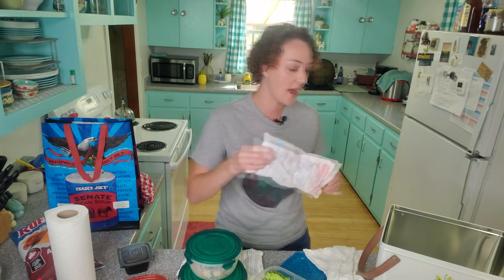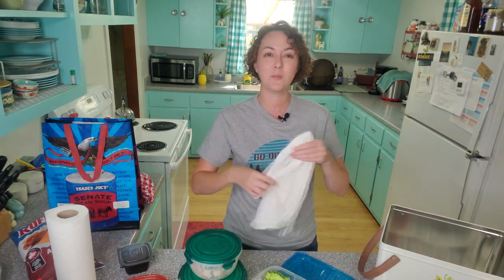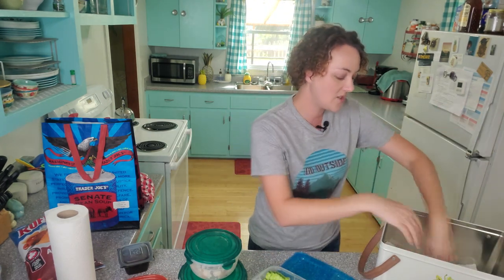I've got my ice packs. I'm gonna go ahead and put those in the bottom of my picnic basket here. I like to put a towel over them just in case. It kind of absorbs some of the water if they start to melt.